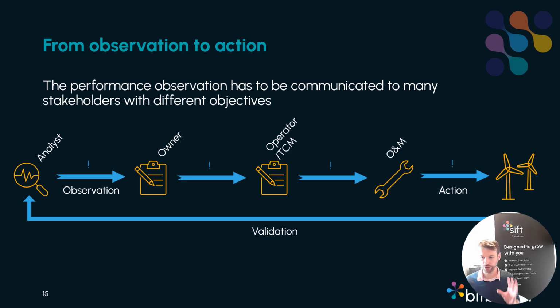And often the role of this data analysis or software or service like ours, we're here as the analyst, and we're providing an observation to the owner. The owner may be feeding that to operators, or they might be feeding it to the site O&M team, and then ultimately they need to go and perform the action on the turbine. So these are several steps of communication that need to happen.